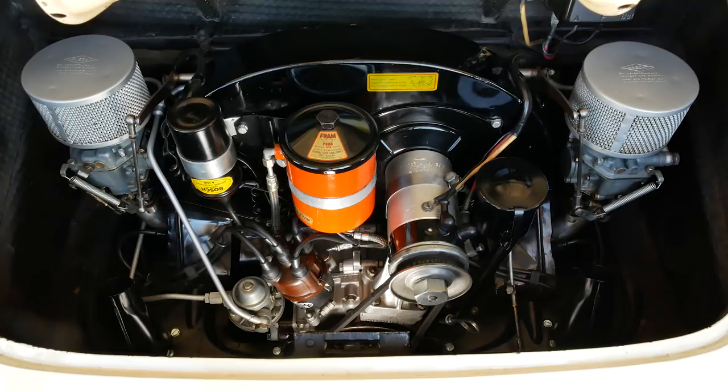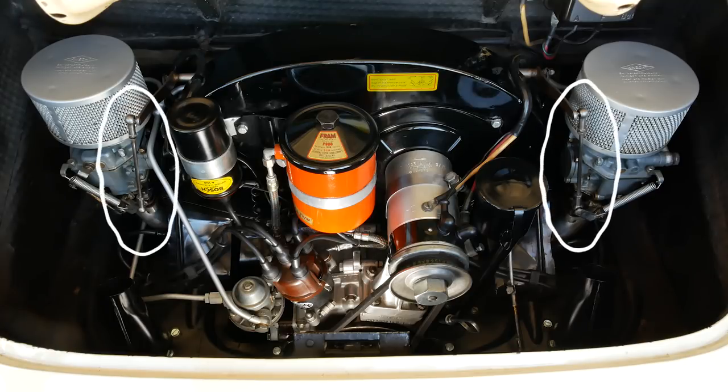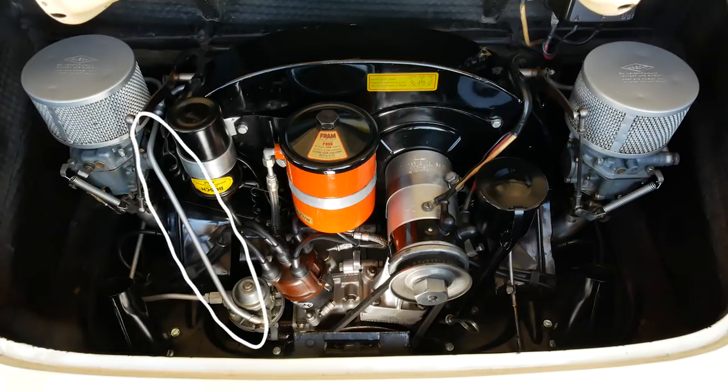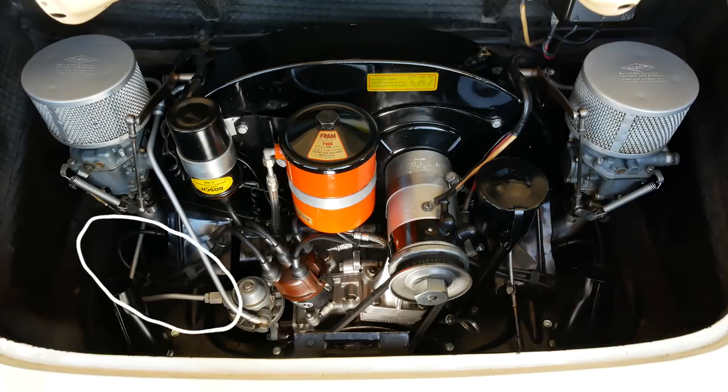One interesting thing to note is that the throttle linkage that goes to each of the carburetors is a full mechanical push rod system all the way up to the gas pedal. So there is no cable on this car at all. Another interesting thing to note is that the fuel lines are all steel fuel lines. There are no soft fuel lines until the fuel line needs to get into the tunnel, and then it goes to a soft line there. But in the engine compartment, all the lines are hard steel.